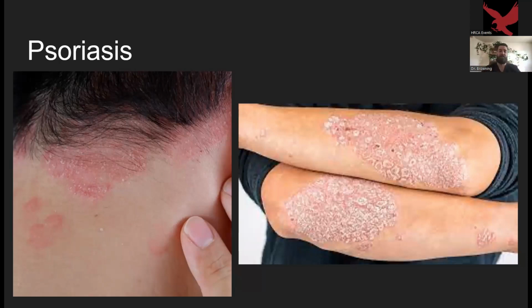It can happen in the scalp. So that's what this picture is over on the other side. It can also happen on areas like genitals, the buttocks, the belly button, the shins. So it can really honestly be anywhere on the body, but those are common locations for it.